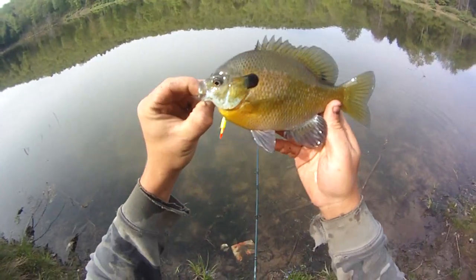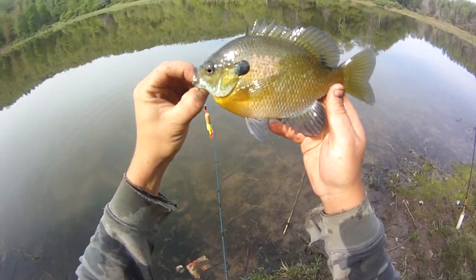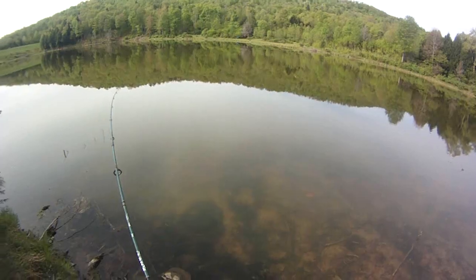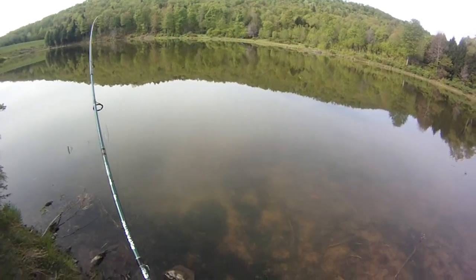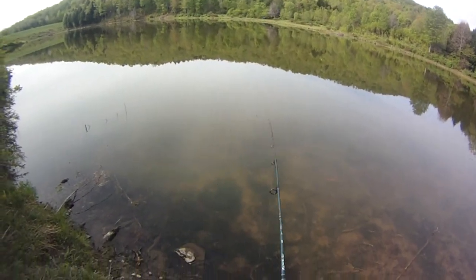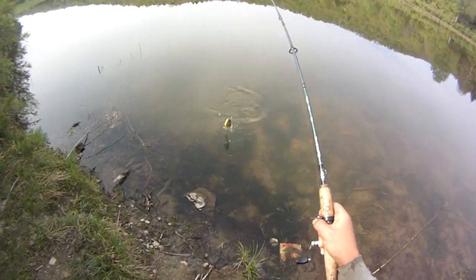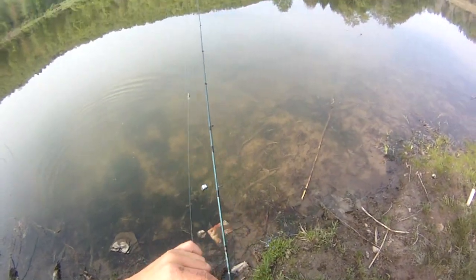Not getting any crazy action, but some solid fish. Nothing huge either, but it's a bunch of quality, tall in the back, 8 to 9 inches. Feels a little smaller now. Shoot, what was that all about? He might have dug down in some of this algae stuff or something. I don't know. Still decent though. Yeah, he's pretty good size. Might be the best one in the morning so far.